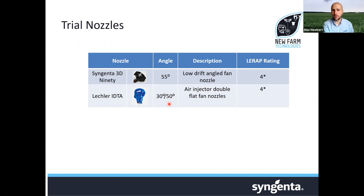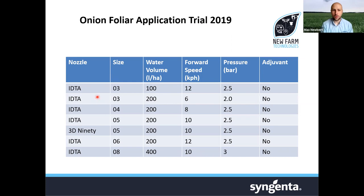So these were the treatments we had. You can see the different nozzles there, primarily focused on the IDTA, but we did have a 3D90 nozzle in there. You can see the different water volumes we were using, forward speed differences, bar, and obviously in this trial we didn't use an adjuvant. We did do some work in 2020 with some adjuvants and drift retardants, but it showed very much what we showed in this trial generally.